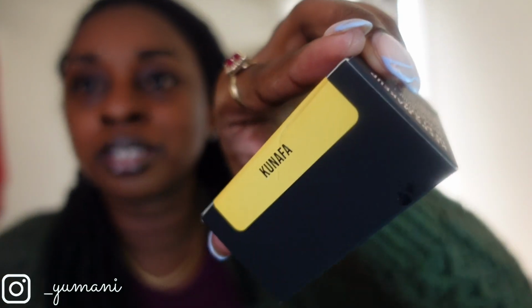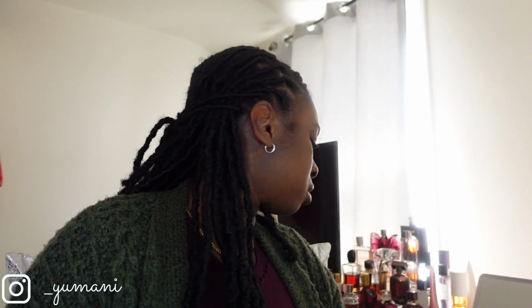It's just that I bought the shade Kunafa, and I don't know how it would translate on my dark skin because I really wanted something to brighten. I have the Laura Mercier setting powder, and it doesn't brighten anything. It literally blends into my skin. So it's a yellow powder. It's more yellow than whatever, but let's see. I hope it just doesn't give flashback on my skin. That's the only reason I'd return it.